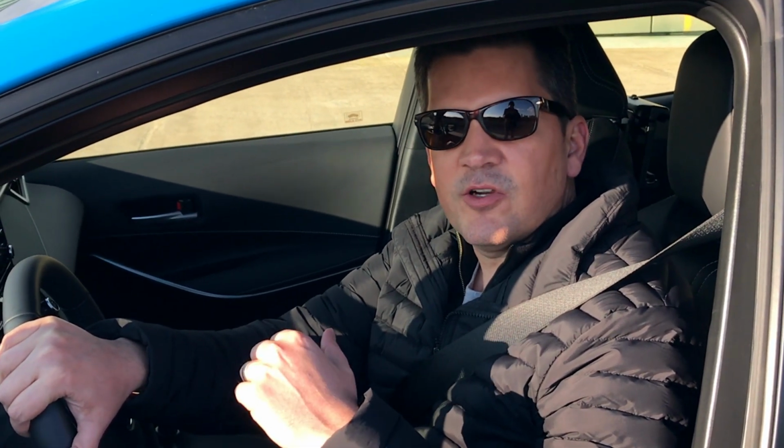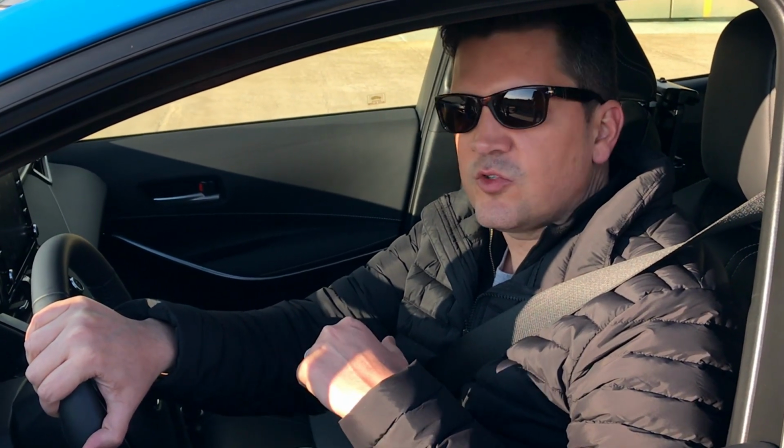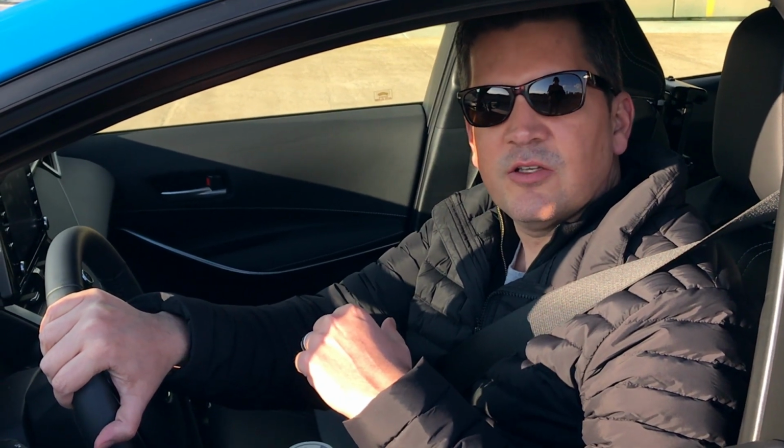And it's also still very affordably priced. It starts at $19,990. This one's $25,418. So even almost fully loaded, still a very affordable car.